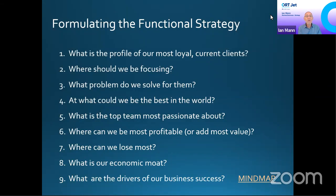We've been focusing on, we'll come to this a little later, women's clothing. Why don't we focus on other things like men's clothing in the same context and using the same style and approach? So we need to ask ourselves the question, where should we be focusing? What are we missing? Where are we leaving money on the table? Question number 3.